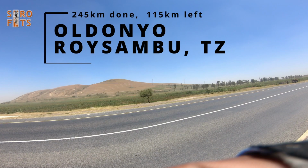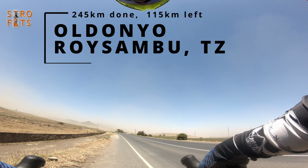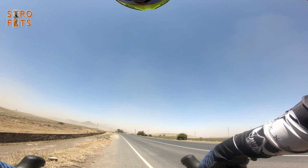My camera did have a problem here at Oldonyo Royasambu, and then this other place is a bit of a dust storm just on top of Oldonyo Royasambu.